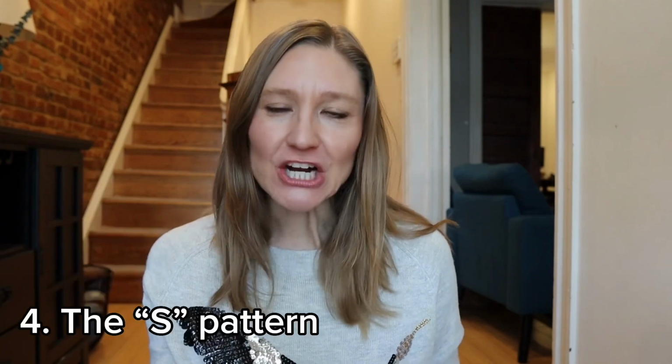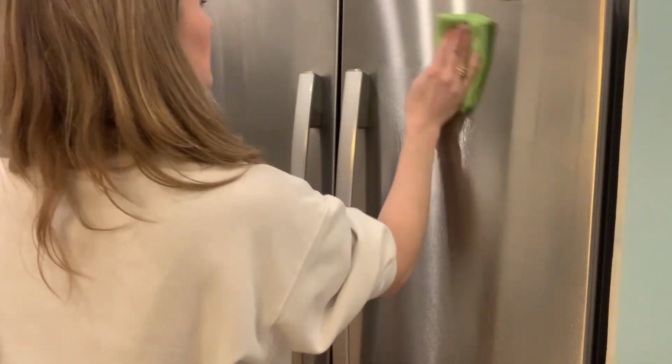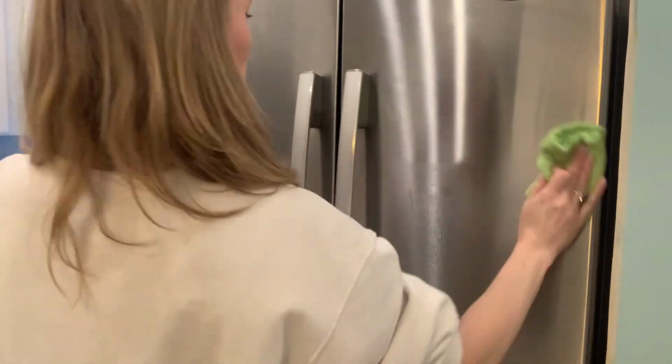Okay, so another hallmark and genius tip from the Clean My Space channel is the S pattern. This is the pattern that you use when you clean things. The idea with the S pattern is that instead of going in circles to clean, like you often see people doing, she says you go in an S or zigzag pattern.